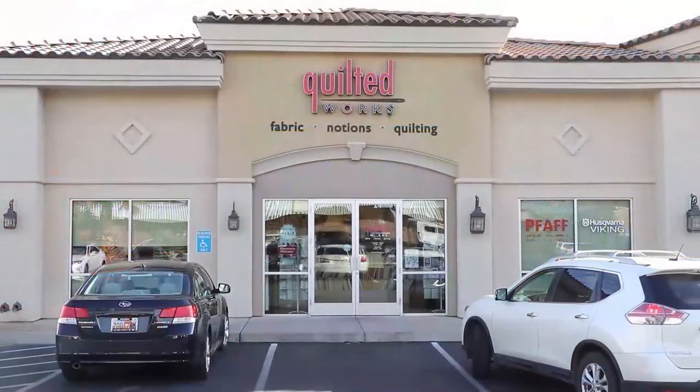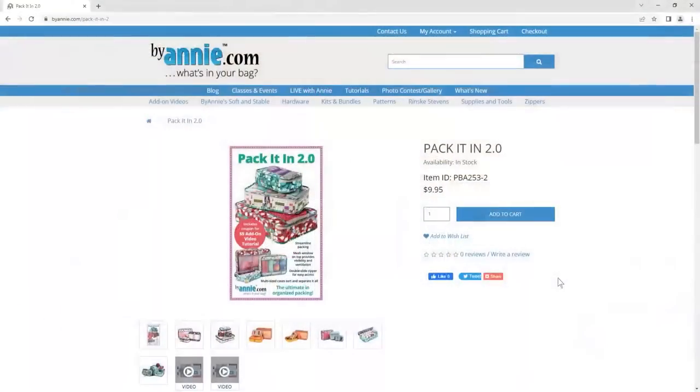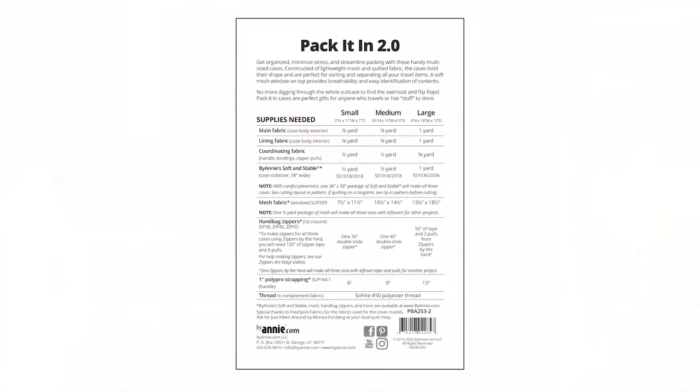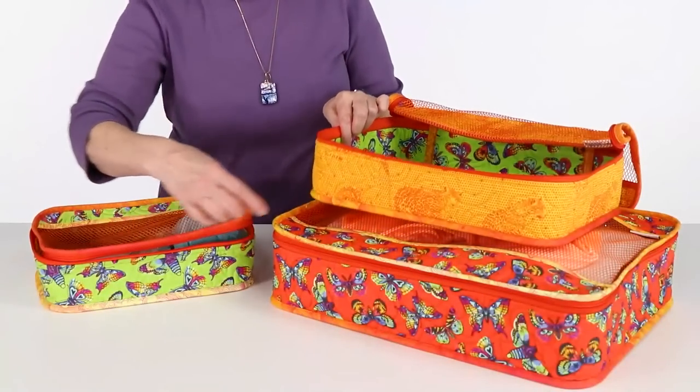Ask for Pack It In 2.0 at your local quilt shop, or find it at ByAnnie.com. If you have more questions, be sure to watch the A Closer Look video, which gives more info about gathering supplies and customizing the project.